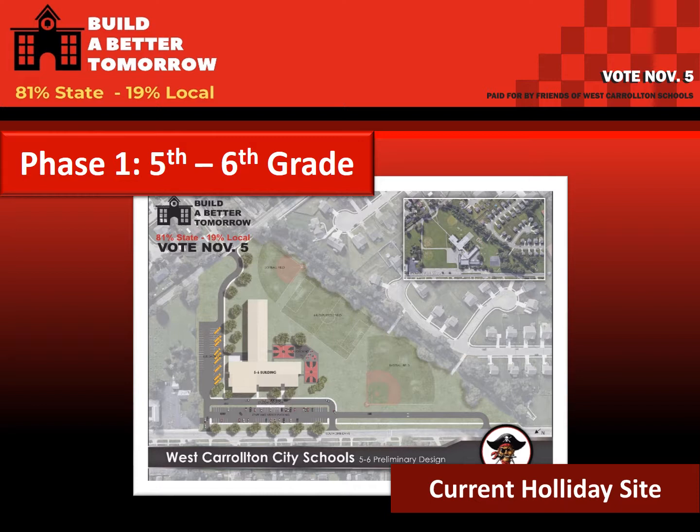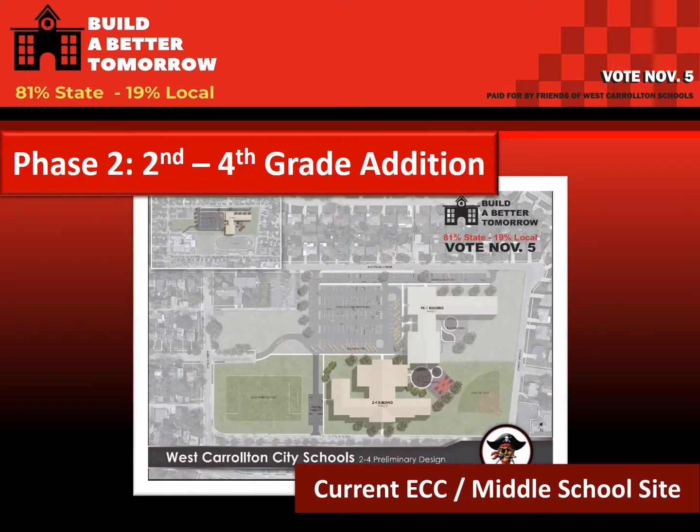Also in phase 1, we'll be building a new 5th and 6th grade school at CF Holiday. The same is true for our CF Holiday site. We'll maintain classes at CF Holiday while constructing the new 5th and 6th grade school. Once phase 2 begins, the 2nd through 4th grade school will be attached to the pre-K through 1st grade building. We'll utilize the kitchen in the pre-K through 1st grade building to cook meals for both schools, but both schools will have their own separate cafeterias and serving lines.